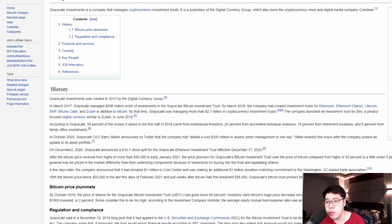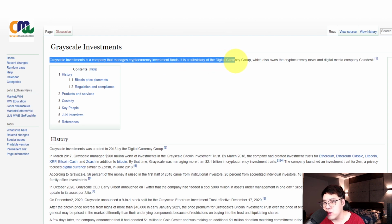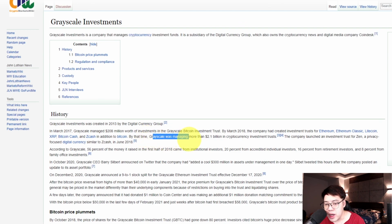If you don't know what Grayscale is all about, let me share with you. Grayscale Investment is a company that manages cryptocurrency investment funds. It is a subsidiary of the Digital Currency Group, which also owns the cryptocurrency news and digital media company CoinDesk. Grayscale was managing more than 2.1 billion in cryptocurrency investment trusts. In layman's terms, Grayscale is one of the investment hubs for institutions that are unable to buy Bitcoin or cryptocurrency using their personal accounts.